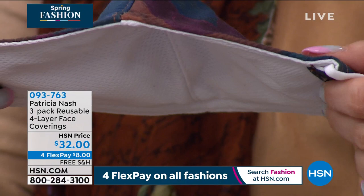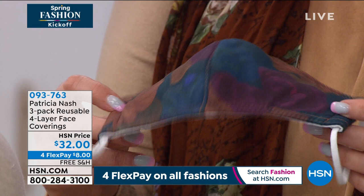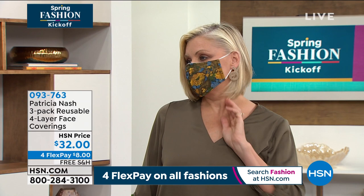It has that cup look to it so that it gives you air and it's not smashed against your nose. And the elastic, the way it's sewn, stays on. You know how they fall down sometimes? This really stays securely. And guess what? You can wash it every day and it looks the same. I am so thrilled how easy they are to take care of. I just throw them in the wash with my other clothes and they're perfect. I think the masks are here to stay for a while. Who knows what's going to happen.